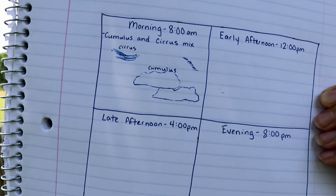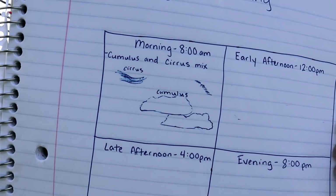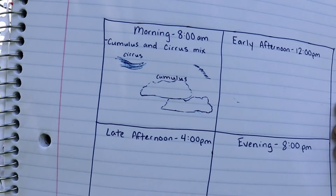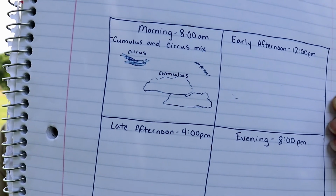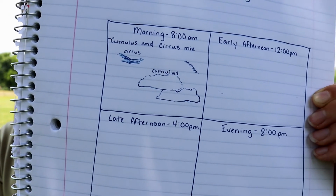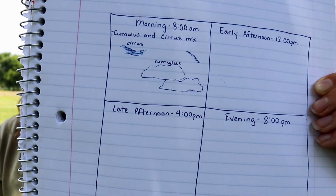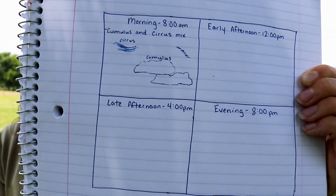So when you draw it, you also want to label what types of clouds you're seeing, and then see how things change throughout the day. And you can see signs that you may have some rain coming. Now, a cool thing about your stratus clouds, which was your thick gray clouds, is that when they're low to the ground, they're the ones that actually are forming fog. So that's pretty cool.